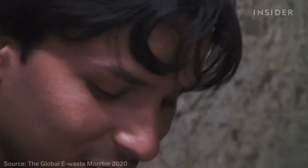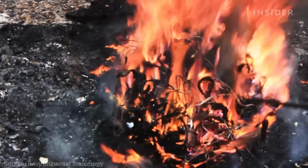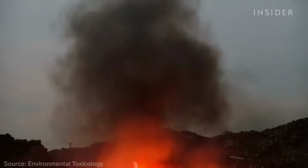Thousands of people worldwide make a living extracting copper from e-waste, primarily by burning it. Inhaling the fumes damages workers' lungs and increases their risk for cancer and other illnesses.